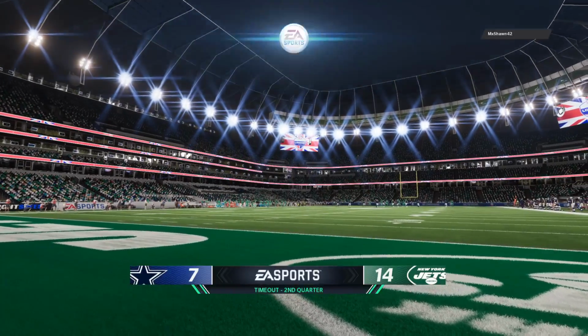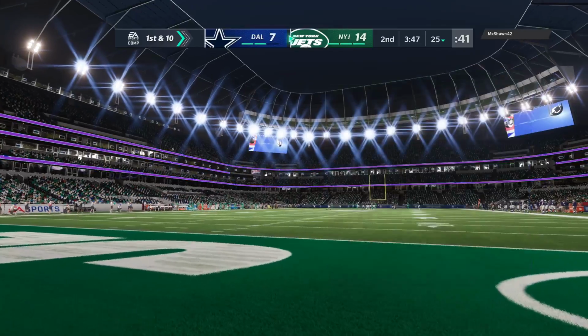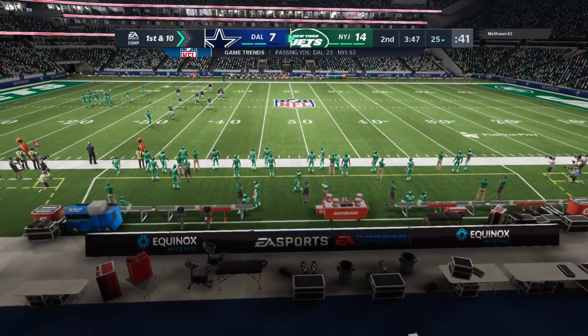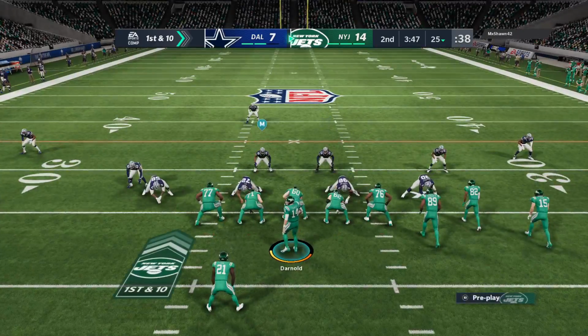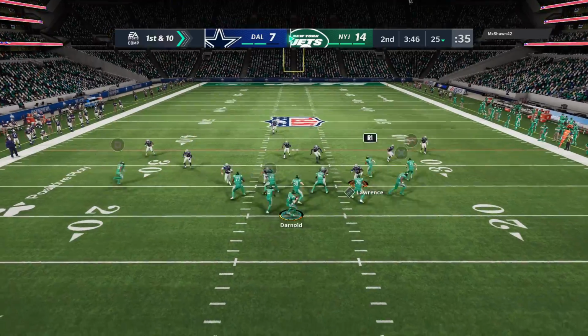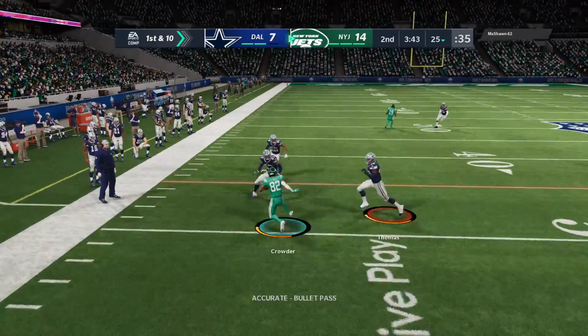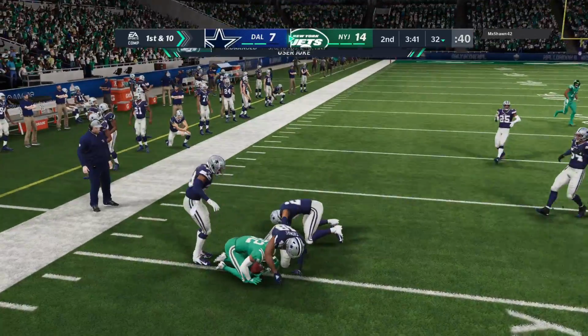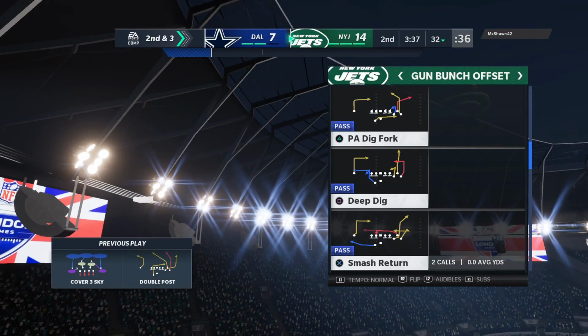Now the Cowboys going to burn the first of their timeouts. They'll have 2 remaining as we step aside here in this 2nd quarter. Darnold going to lead the Jets up now, 1st and 10 at their 25-yard line. Fresh off the pick 6, it's Darnold. This one caught by Crowder. And he's going to be dropped following a pickup of 7 past the 30 to the 32.